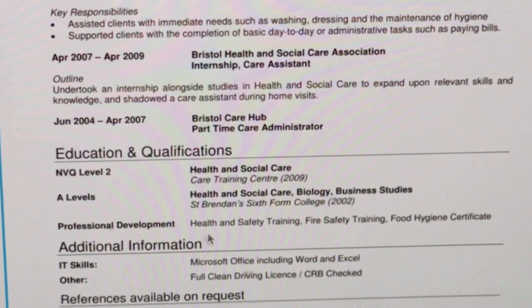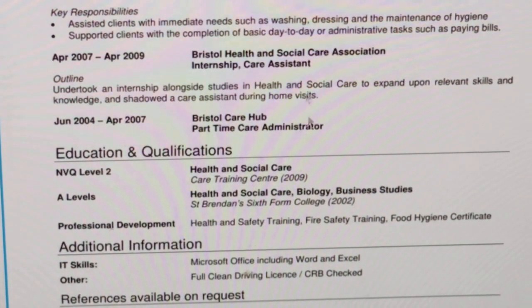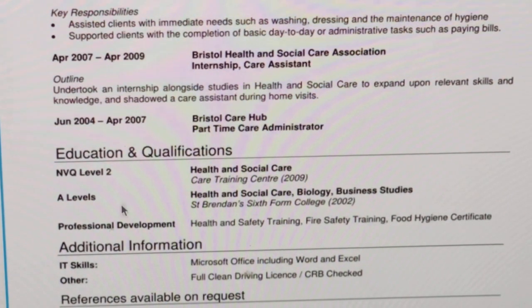The professional development: health and safety training, fire safety training, food hygiene certificate. So remember in my other video, I mentioned some of the certificates that you can do to boost your CV. So that is where that has come into play here. You can see that she has put that as professional development.